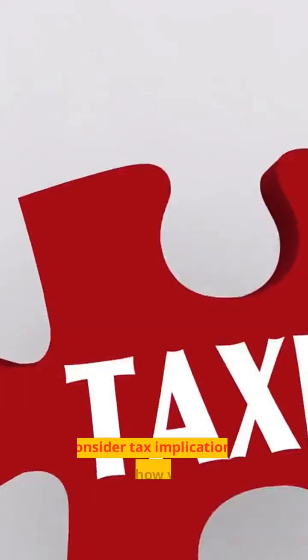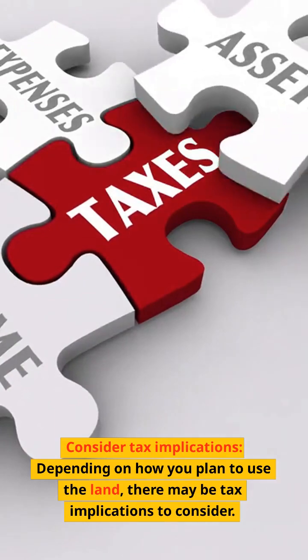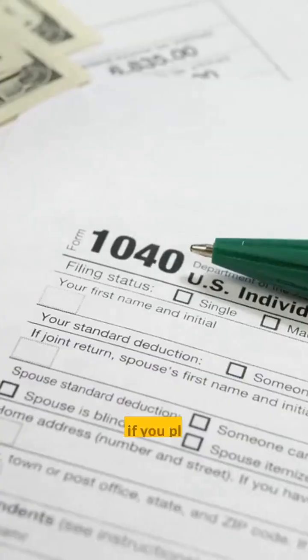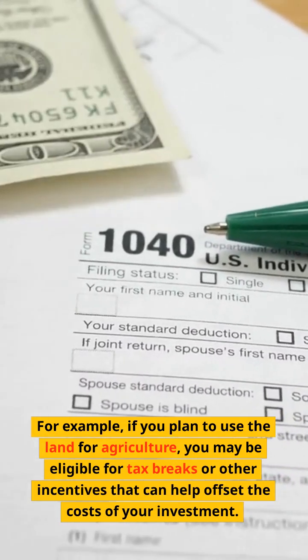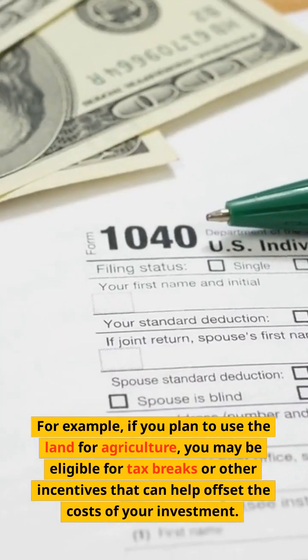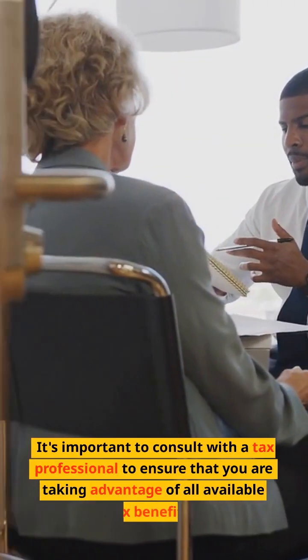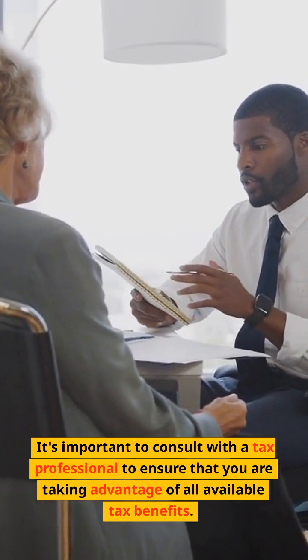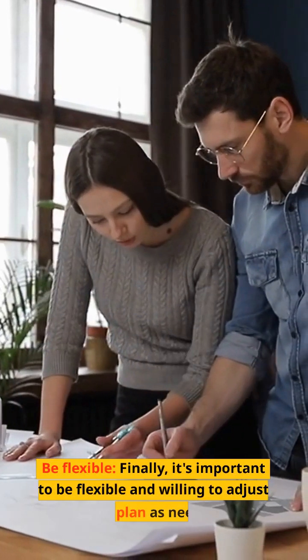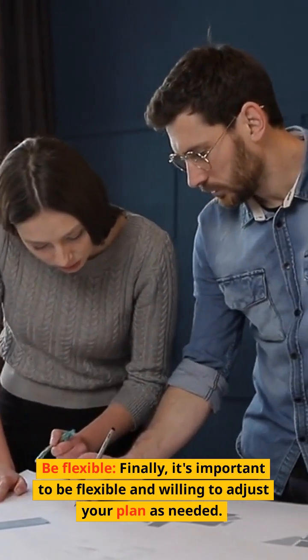Consider tax implications. Depending on how you plan to use the land, there may be tax implications to consider. For example, if you plan to use the land for agriculture, you may be eligible for tax breaks or other incentives that can help offset the costs of your investment. It's important to consult with a tax professional to ensure that you are taking advantage of all available tax benefits. Be flexible. Finally, it's important to be flexible and willing to adjust your plan as needed.